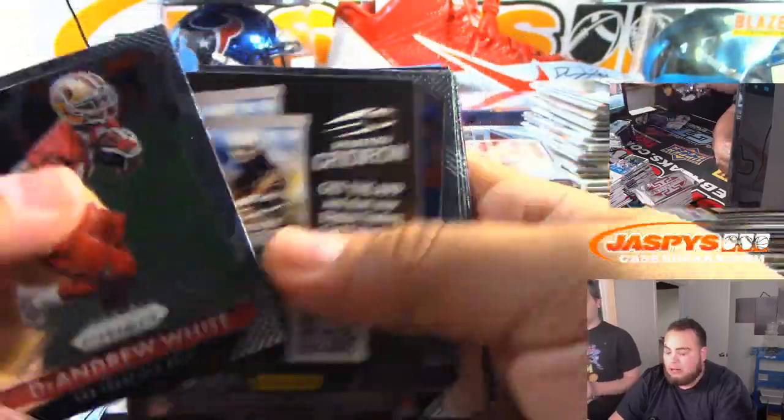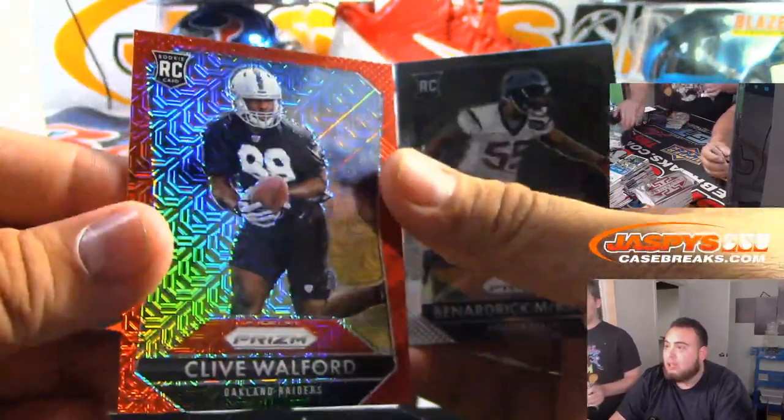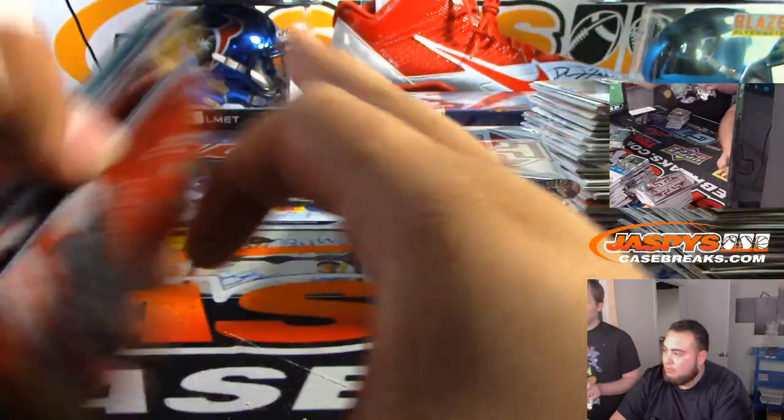Quan Alexander, Little Green, Martavis Bryant, and we got a Clive Walford for the Raiders.